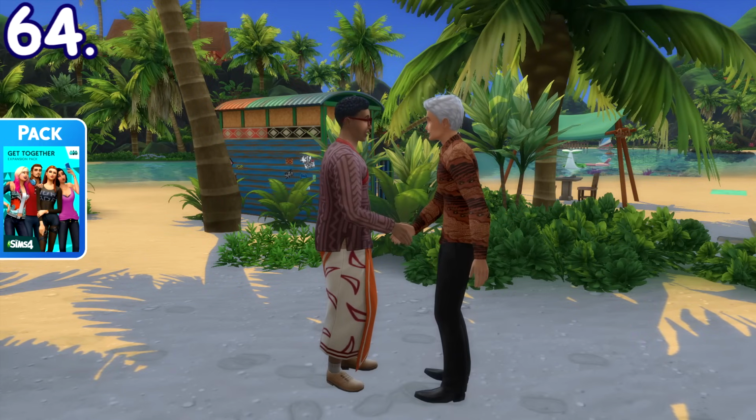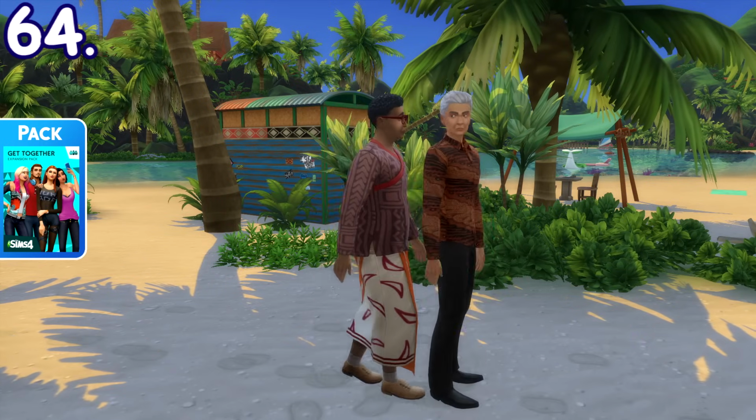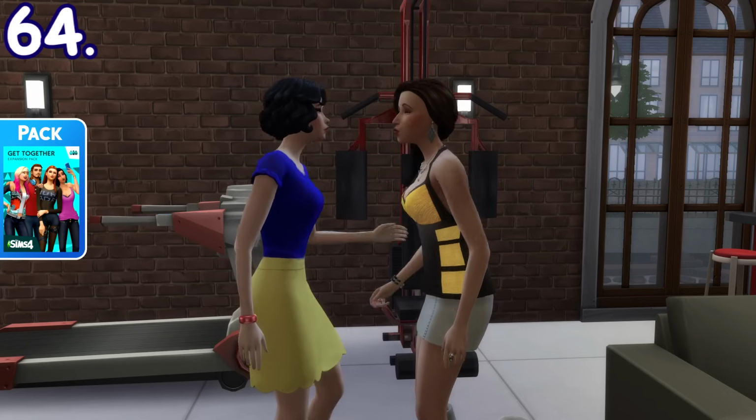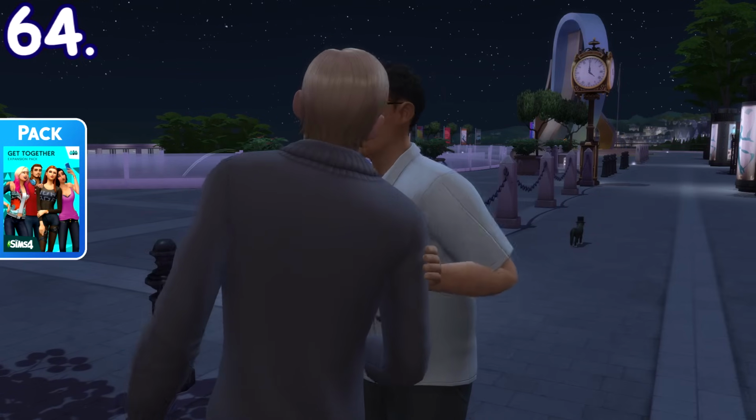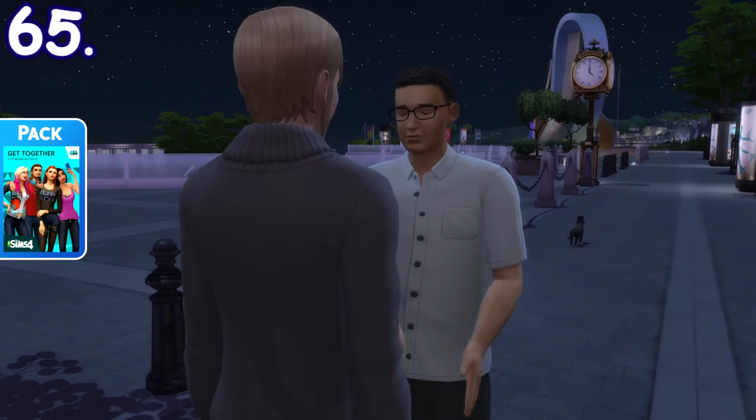Usually, you greet someone you've already met by shaking their hands, but in the world of Windenburg, they will greet an acquainted sim by kissing on both cheeks, even if the sim you're greeting isn't actually from there.